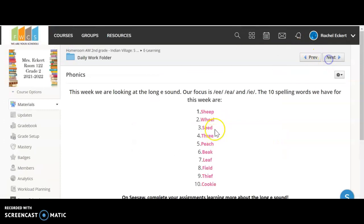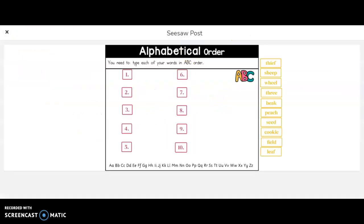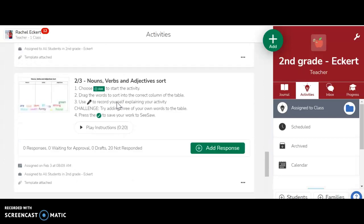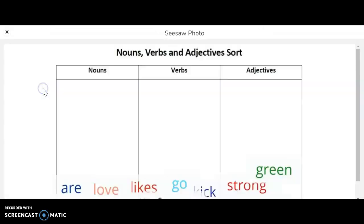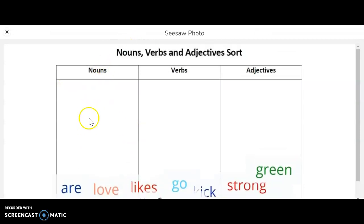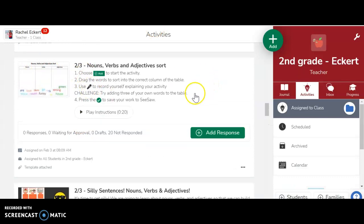As you move on to grammar, we're still going to be looking at our noun, our verb, and our adjective. So as you find those assignments, there's a couple things you're going to be doing. There's another sort for you. Remember, nouns are person, place, thing. So you'll just be sorting those into noun, verb, and adjective.